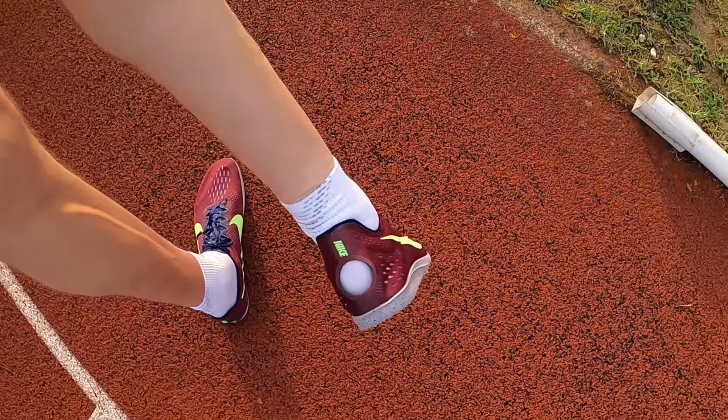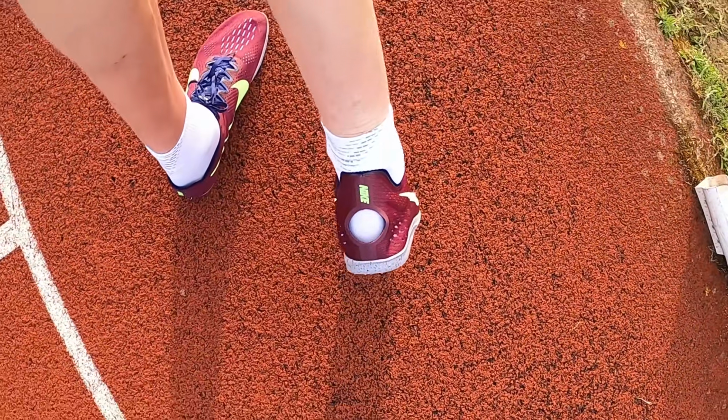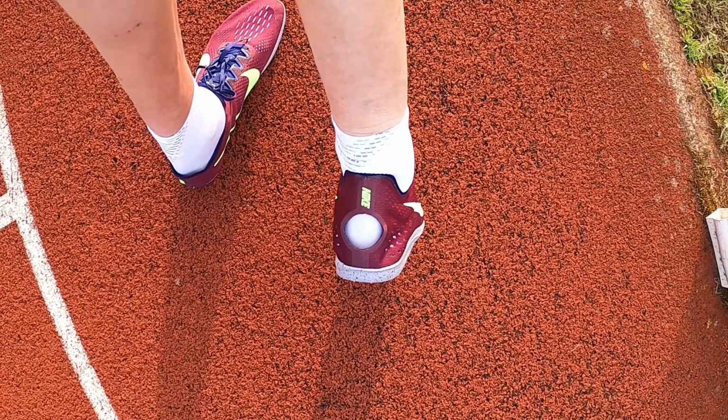Right, just about to start the Zoom Matumbo 3s. It's the first time I've worn these spikes. Now, if you think, how do they save weight in track spikes?